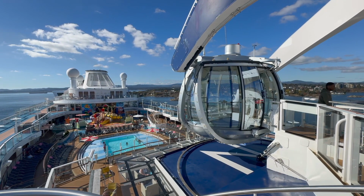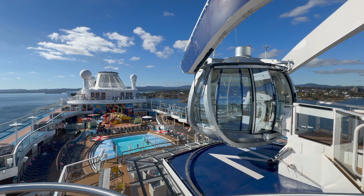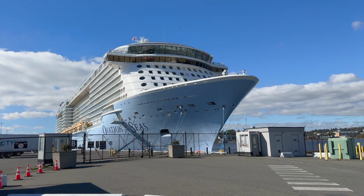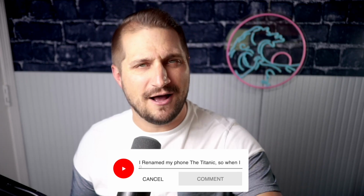Only time will tell just how restrictive Royal is going to be with this multi-plug outlet ban. If you've experienced a recent Royal Caribbean cruise since this new policy has gone into effect, have you been denied boarding, or have you had these outlets confiscated from you? Or did they mention something about you not being able to bring those on future cruises? Let me know about it in the comments down below.